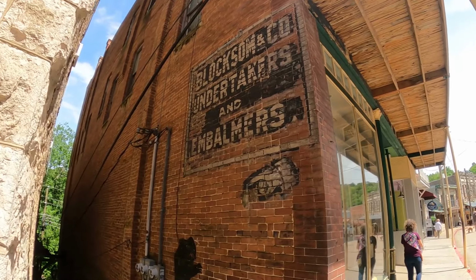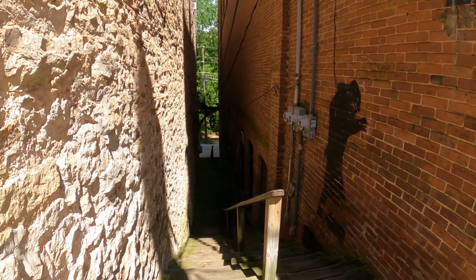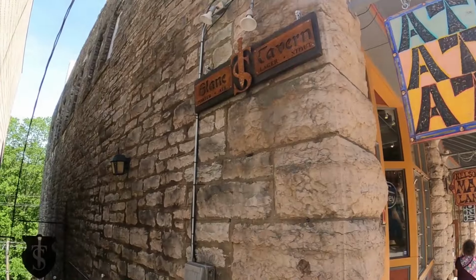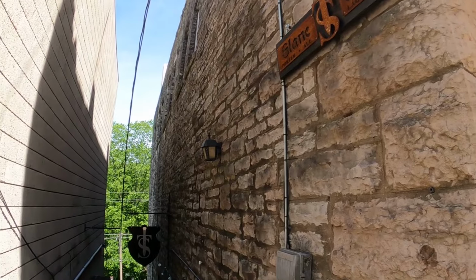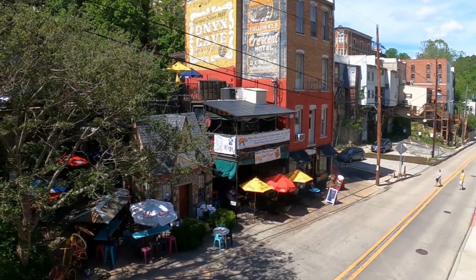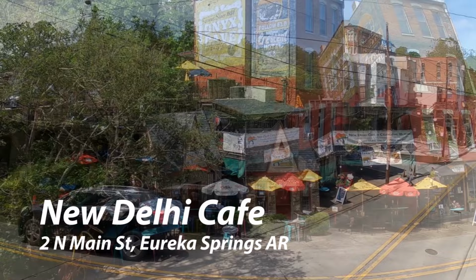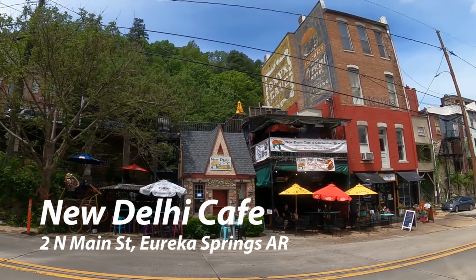You can still see the painting on the side of the wall. Undertakers and embalmers with a finger pointing down. And then here is one that's a tavern, and you can see the entrance is there on the side in the stairway. Now, where those colorful umbrellas are is the New Delhi Cafe, and we stopped there for lunch.